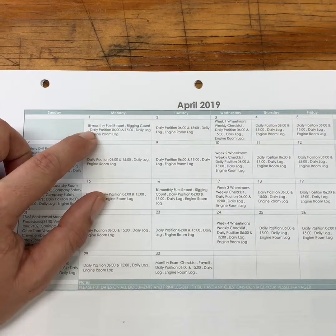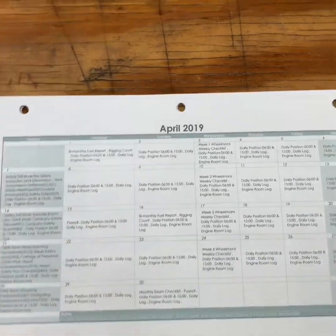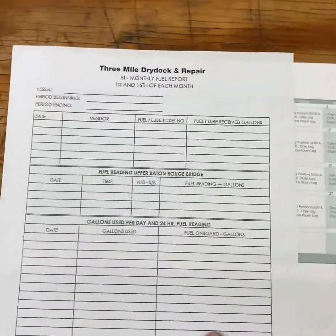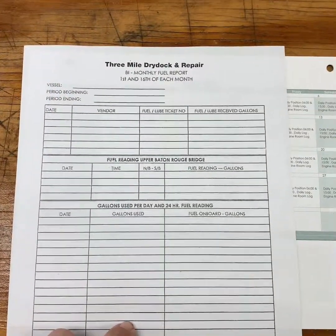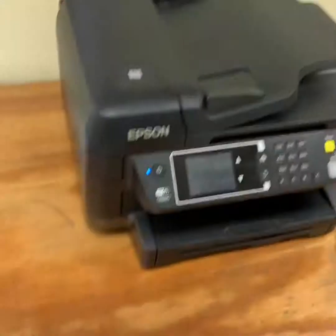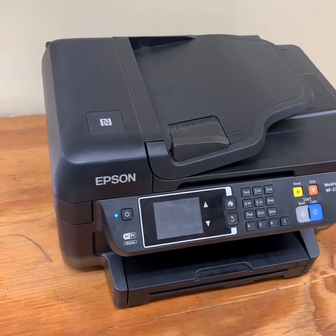On this day, the bi-monthly fuel report was due. This is a bi-monthly fuel report. Self-explanatory. Once you're done with it, you send a copy of it to the Dropbox.